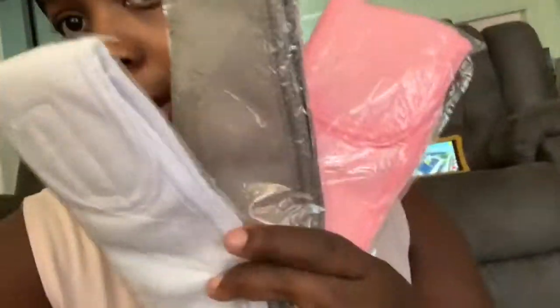Just bought some of these just so I can have these when I'm doing my spa days on Sundays and stuff. And like when I'm getting in the shower, I just want something that I can just slap on my head. So I picked up a 4-pack. They came in all different colors. But yeah, sorry I look crazy.